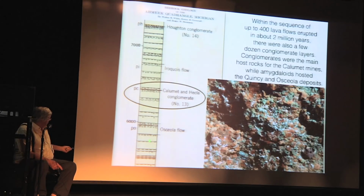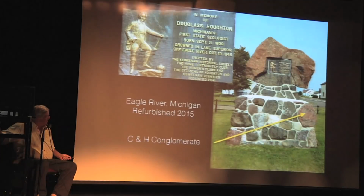Here's the stratigraphic sequence. Each of these lines is a lava flow contact, so you're going through. This is what's called the number 13 conglomerates. Conglomerates were porous regions where those hydrothermal systems could pass water and deposit minerals. And so for some reason, this particular layer was extremely rich and consistent, and it's a remarkable occurrence.